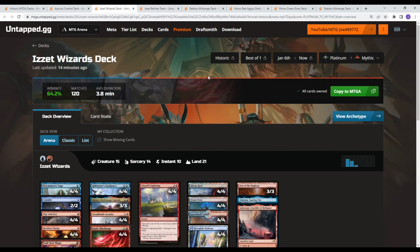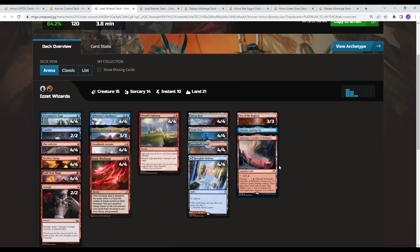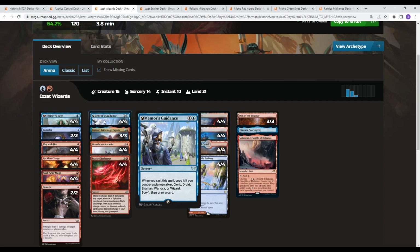Next up, we have Izzet Wizards, which is a list that has been popular for pretty much monthly on end. This version here is actually closer to the version I was playing. So I was on two Strangles main. And then the Mentor's Guidance over the Expressive Iteration. Guidance can be cast on two.